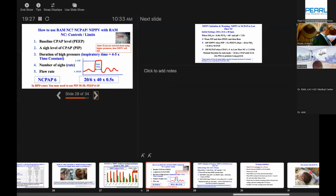And duration of high pressure, inspiratory time, at least 4 to 5 times the time constant, because with any nasal interface, you're going to have a longer time constant, as the resistance is higher, right?